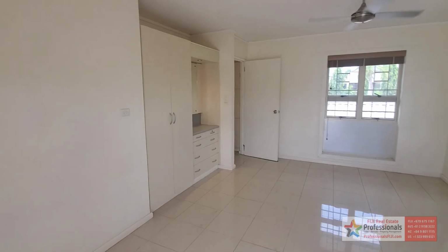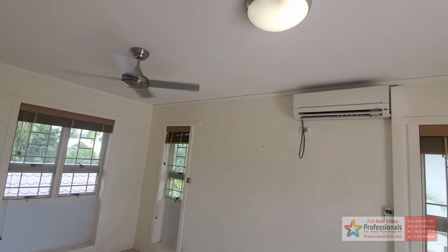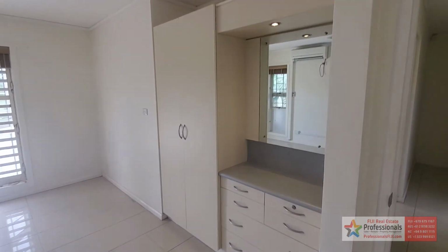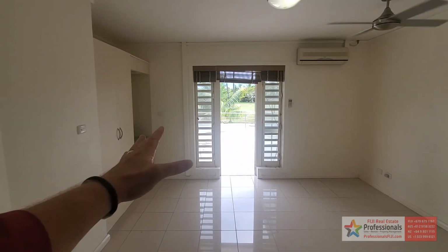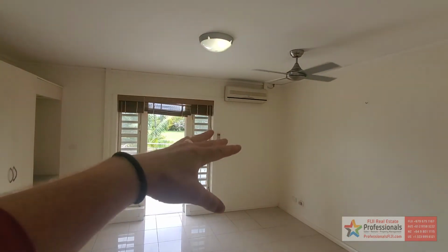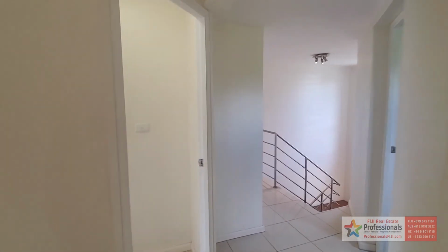Again, perfect home for kids, tiled throughout, air conditioning, ceiling fans, privacy windows and screens. Also the built-in wardrobe with vanity mirror and extra storage in the hallway. Bedroom 1 directly out, also bedroom 2, same. Vanity, light, ceiling fans, aircon, beautiful, nice polished tile floors. Bedroom 2, now let's go to bedroom 3.